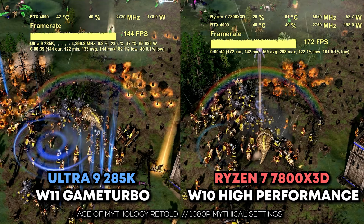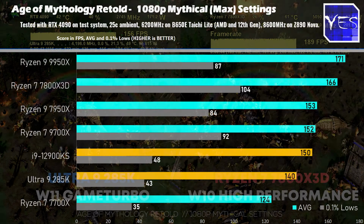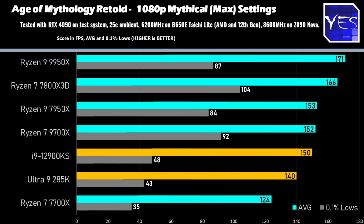also AMD's side. And here is where the 285K actually performed quite poorly in this benchmark, both on Windows 11 and Windows 10. Now, the CPU overall did perform better on Windows 11, the 24H2 official now public update.